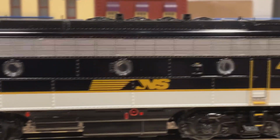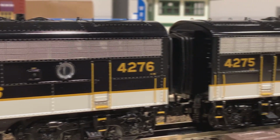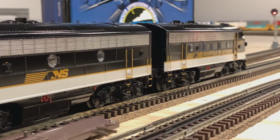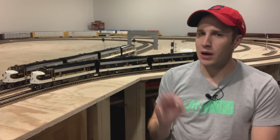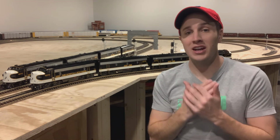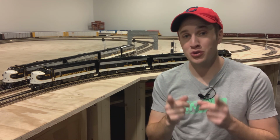Not only did he offer me a great price, but the set was still brand new in the box. Perfect condition, never run. Is that great luck or what? I won't mention his full name on here, but Tony, I can't thank you enough. And I assure you, the set has gone to a good home.